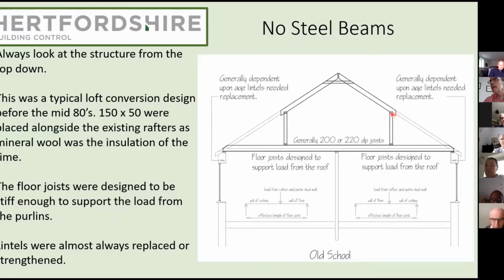As you can see, that's a load from the rafter, that's a load from the ceiling, that's a UDL load of the floor, and you would check that out. And generally the joist would come in either 200s or 220s. But the main disadvantage of this was it always increases the load on the existing lintels. And in the historical buildings, they always needed to be replaced.